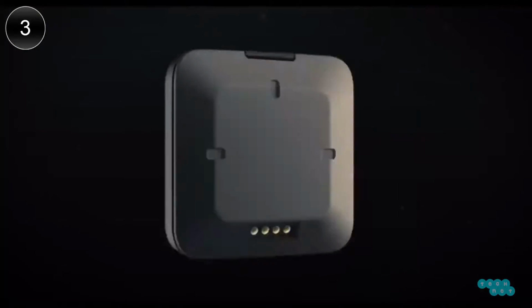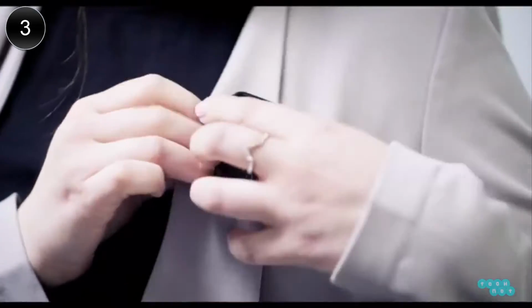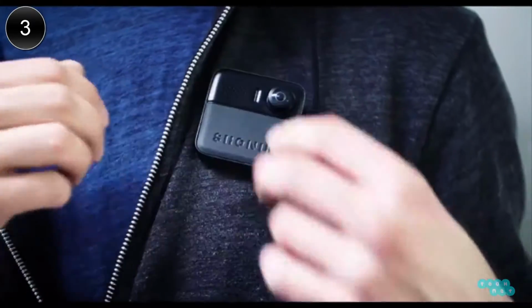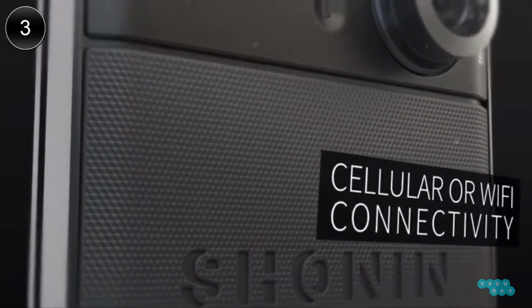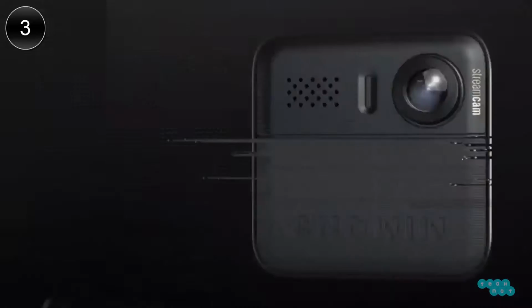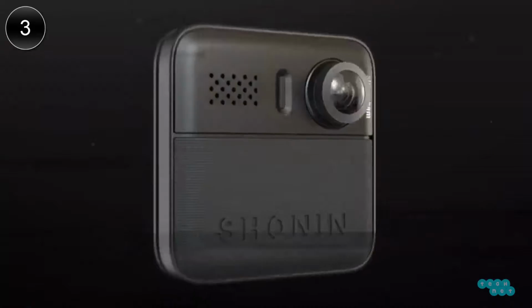That's why we're making the Shonen Stream Cam, a wearable personal security camera that instantly secures video in the cloud using cellular networks. Shonen Stream Cam is almost completely hands-free, doesn't require any precision, and starts documenting your experience at the tap of a button. StreamCam provides a choice of cellular or Wi-Fi connectivity, and your videos are uploaded automatically to a secure cloud. And any video remaining on the camera itself is completely encrypted.